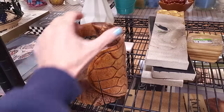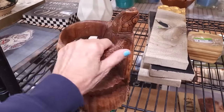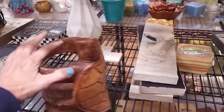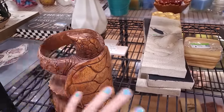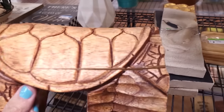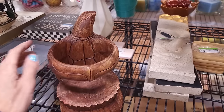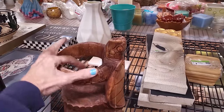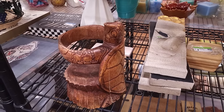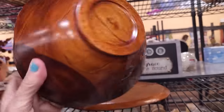Look at this. Oh my. Oh, he's really, really split and damaged. Oh, you poor little guy. I'm not so worried about the wear on the wood because that can be brought back. That split though, oh my, that's a bad split. All right, little guy, I'm gonna let you sit here and wait for somebody who might be able to spend more time on you.